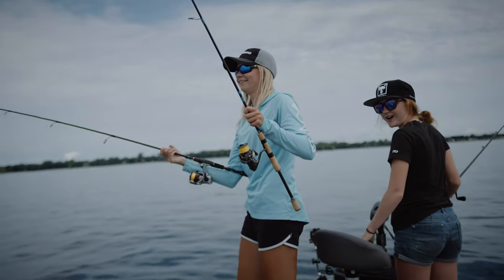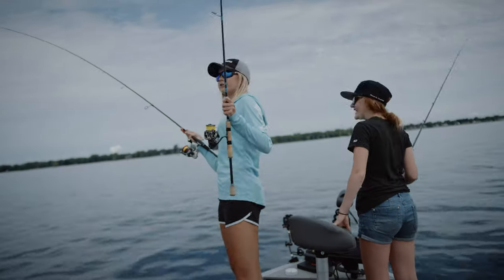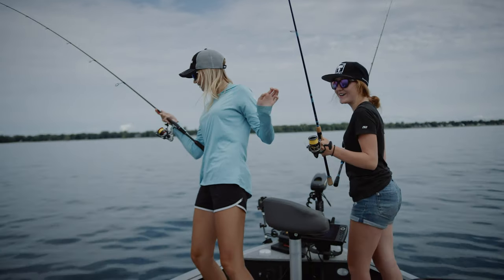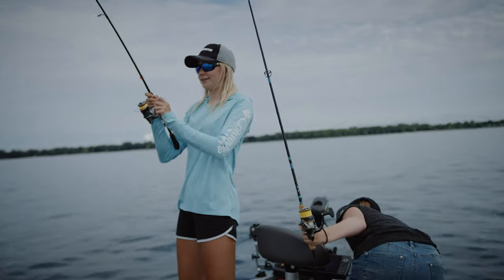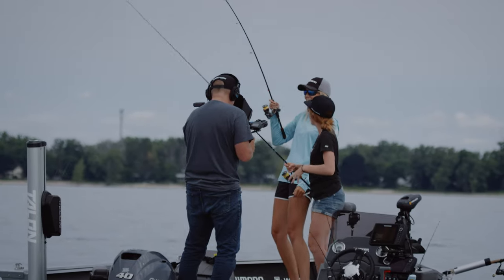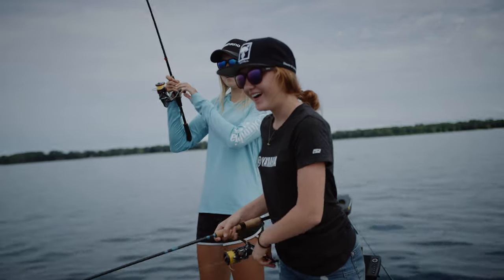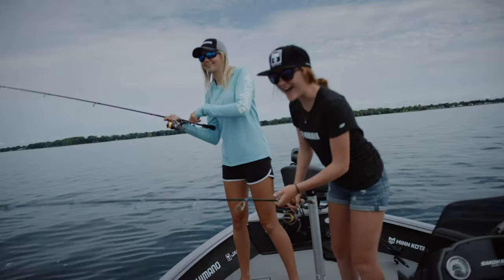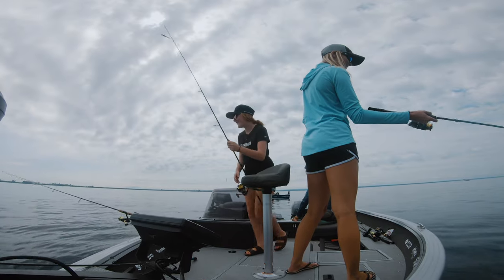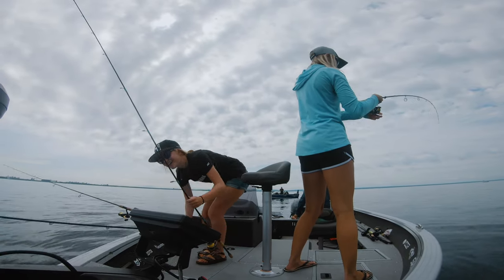There you go. Rock? Oh, it's a fish? It's a fish. You want to grab this rod for me? That feels like a lot of line. It's a fish. Oh my god. No way. We almost had two lines stuck together there. I have to drop that rod to grab this one. Crazy.